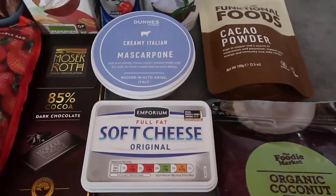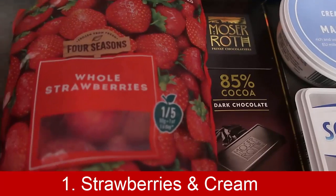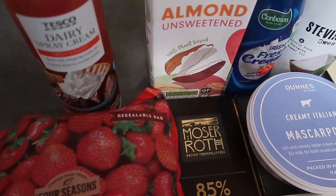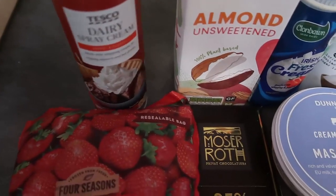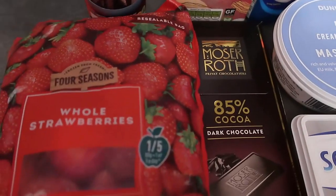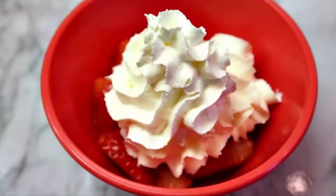So let's get into it really quickly, starting with strawberries and cream. I've got strawberries over here, whipped cream. You can whip it up yourself with cream over there, but I've got this lovely dairy cream here, so really one of my go-to sweet treats. Pop some strawberries, raspberries, blueberries or blackberries, a handful in a bowl, top it with whipped cream, and you've just got the perfect sweet treat, the perfect low-carb keto-friendly dessert that's just so easy.